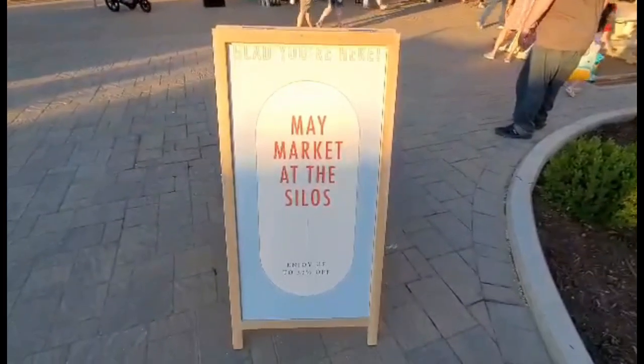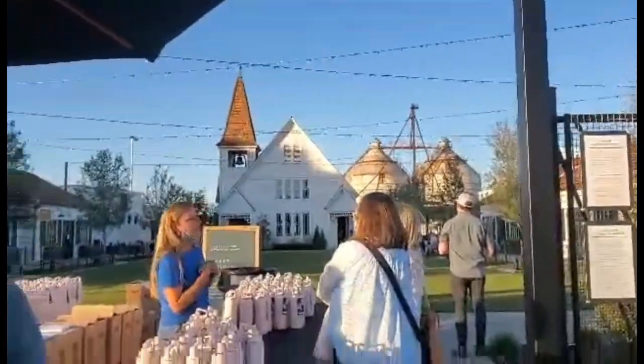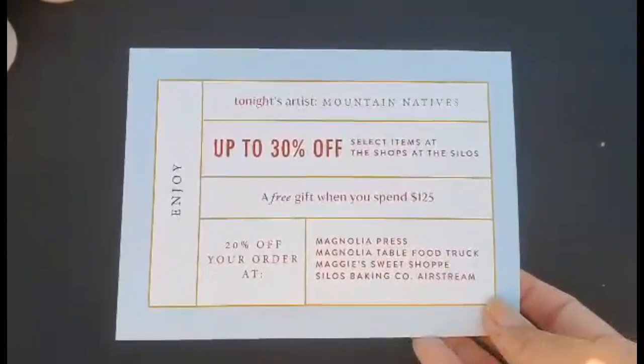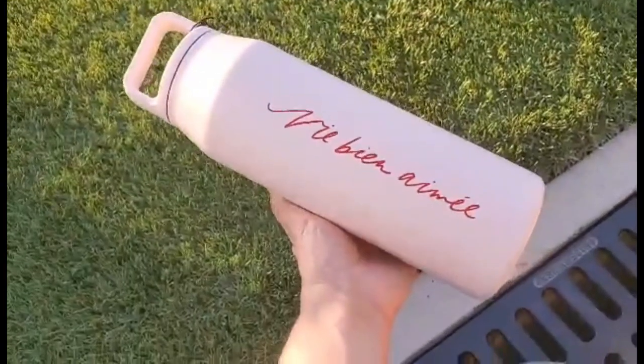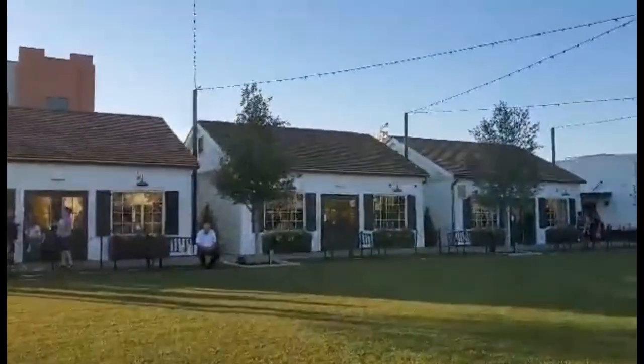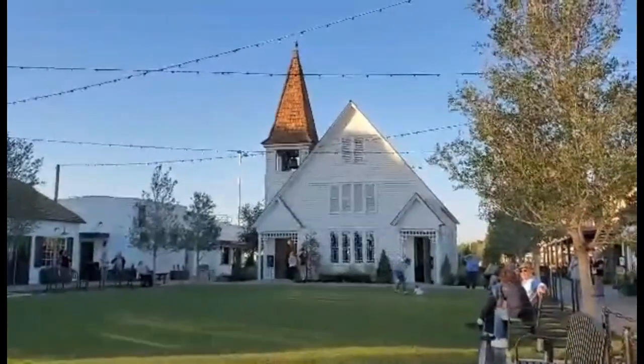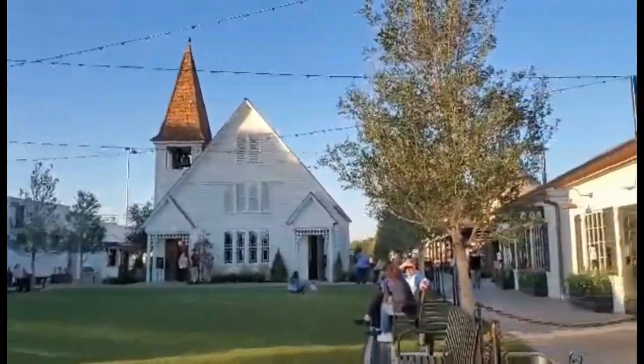The event is called May Market at the Silos, and it was a Mother's Day shopping event, up to 30% off on select items at the shops at the Silos, and 20% off on orders at Magnolia Press, the Magnolia Table Food Truck, and the Silos Baking Airstream, and also with live music too, so yes, it was very fun.